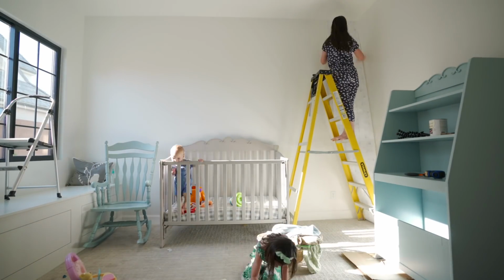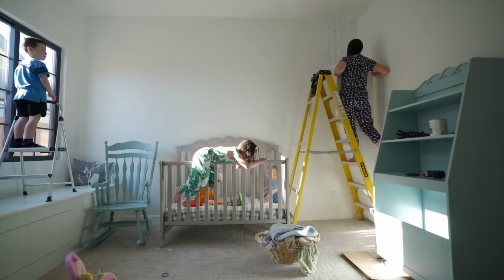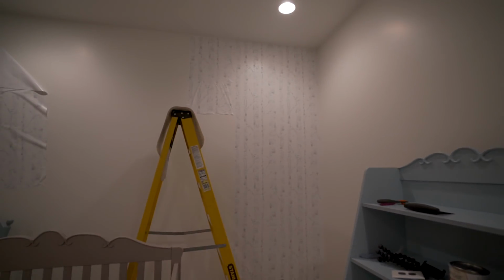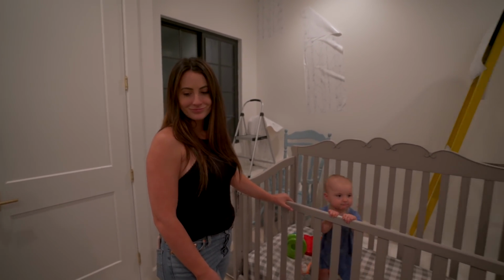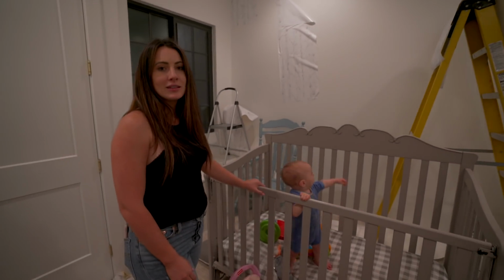This birch wallpaper is something that I found at Target. So my sister's come to save the day, and we're making some progress on the wallpaper, but it is not easy. Not at all. They make it look so easy. It's not. Not for us, at least.